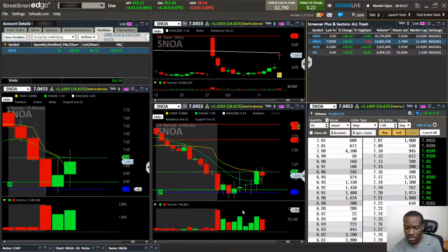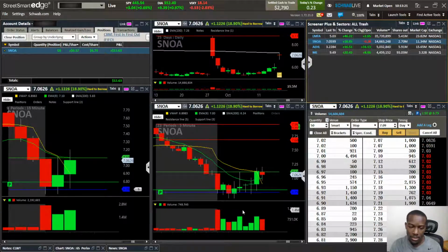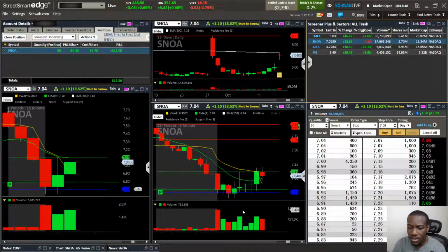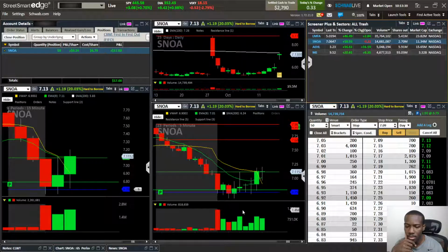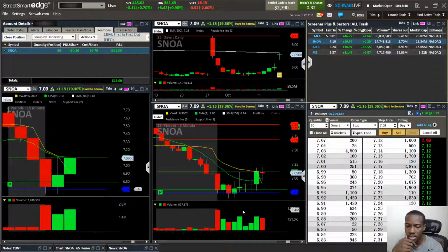Coming back down, checking the 7 again. Giving it a little breathing room. VWAP right now is at the 689. Can we get over that 710 level? I want to see those 20s get hit. Getting a little more buying pressure there. Can we get up there to those 20s?